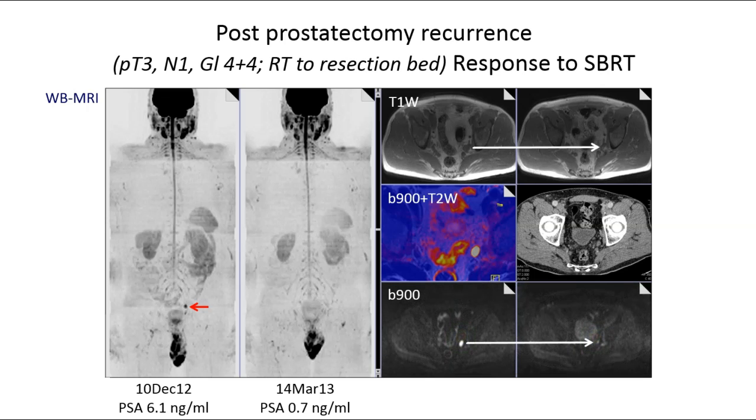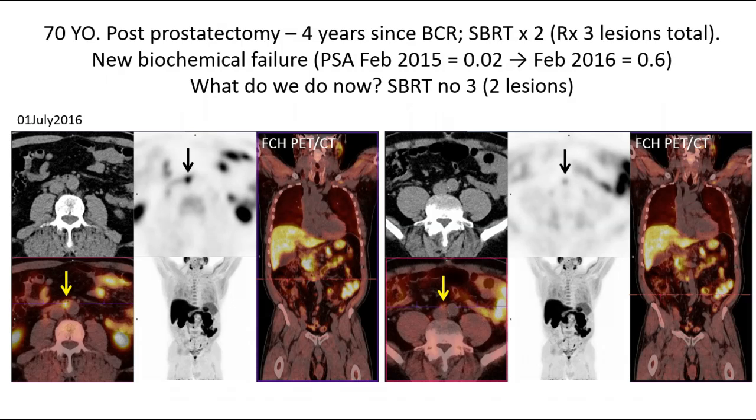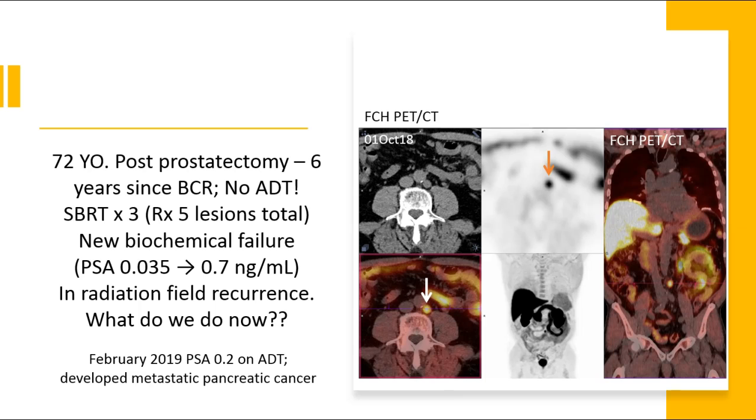You can see that there's a gratifying fall of the PSA from 6.1 to 0.7, but you'll notice it's not 0. And over time, as you'd expect, new metastases begin to emerge, and in this particular case in the contralateral pelvis, both on the whole body MRI scan as well as on the choline PET-CT scan. So these two lesions were also treated with CyberKnife radiotherapy. Again, the PSA falls and then begins to rise again, and then we repeat the choline PET-CT and we see two lesions. One lesion is just below the C loop of the duodenum, and the other lesion is just at the aortic bifurcation. So we treat these two lesions and the PSA goes down, but then rises again.